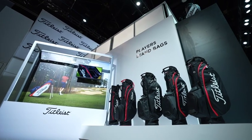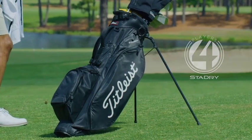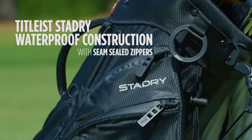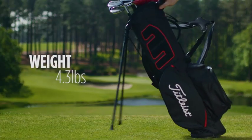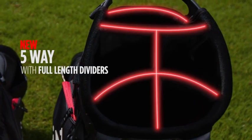So it's really about quality and performance for Titleist. We spent a lot of time researching and really working with dedicated golfers and getting those consumer insights, getting out there and playing with them and observing how they go about their round, what are they using, when they're using it, and how we can make their job easier.